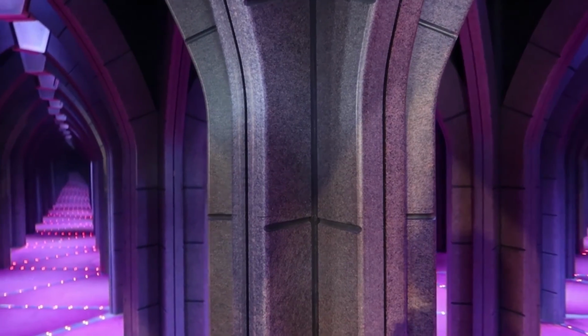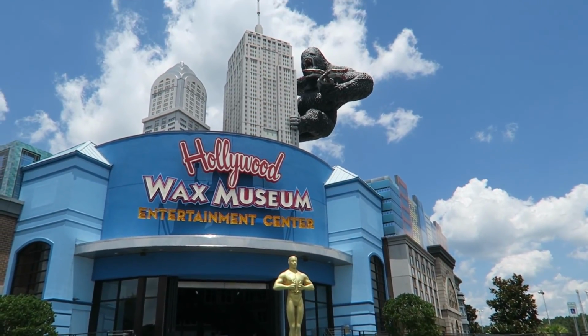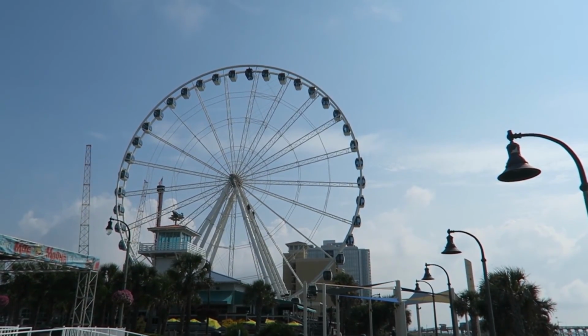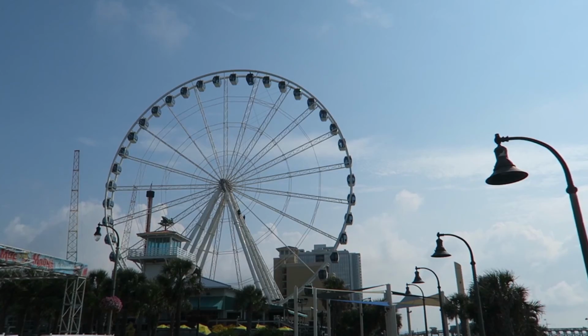Myrtle Beach has its very own wax museum. You can go in and take pictures of yourself with the stars, so to speak. Next up is the Sky Wheel. It has a completely enclosed cabin, so it's fun in any weather.